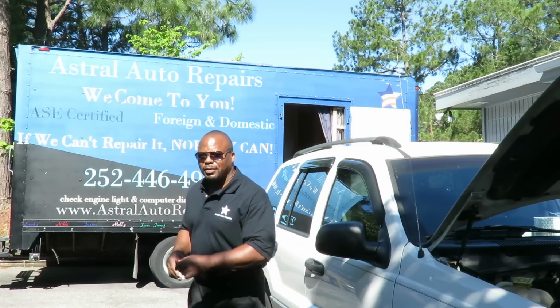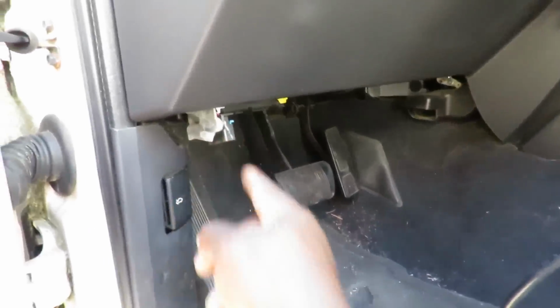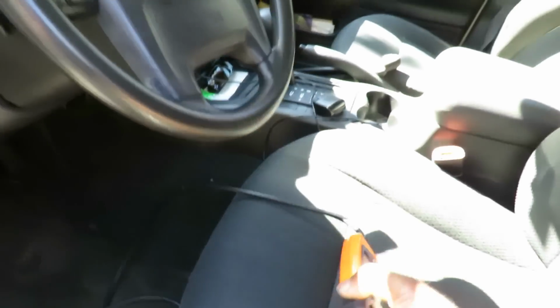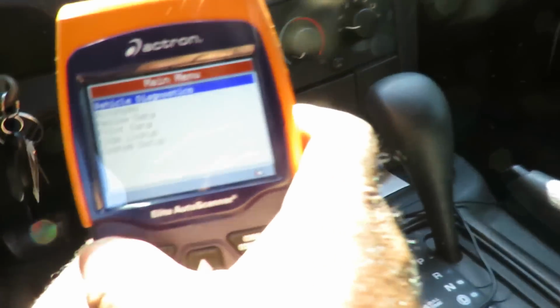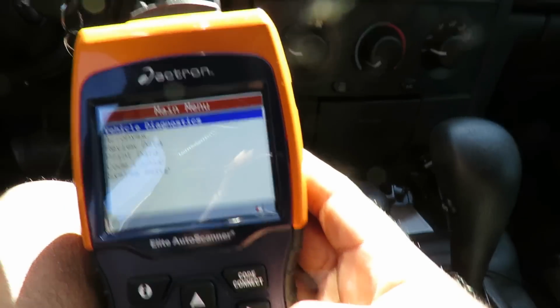We'll be right back. All right, here we go. We got the diagnostic connector right here to the left of the dashboard, left of the steering column but under the dashboard. Let's plug our super duper Actron up. All right, let's sit in here. Let's put the key in the on position. All right, vehicle diagnostics.